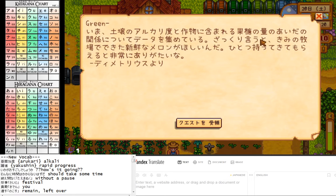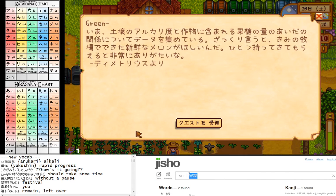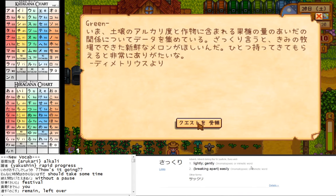Sakuri, you to, probably to say frankly. I can't remember what sakuri is. Okay, lightly. Speaking lightly, iu is to speak to, and that's like you to. If it's kind of like a conditional, if sakuri you to, if we speak lightly, kimi no bokujo, kimi your, no, possession of the next word, which is bokujo, so your farm, de dekita shinsen na melon ga.